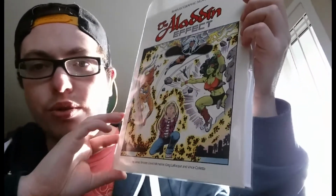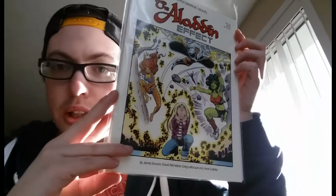And the last thing I got is a Marvel graphic novel. It's number 16, The Aladdin Effect. I love these old Marvel graphic novels. I think they're awesome. I'm trying to collect them all, but they're hard to find. Sometimes they're expensive, so I try to get them on the cheap if I can. This is in damn good condition and first print. This is basically an all-girl team up against AIM. It's got Tigra, She-Hulk, Storm, and Wasp in it. So, yeah, I thought it'd be an interesting read.